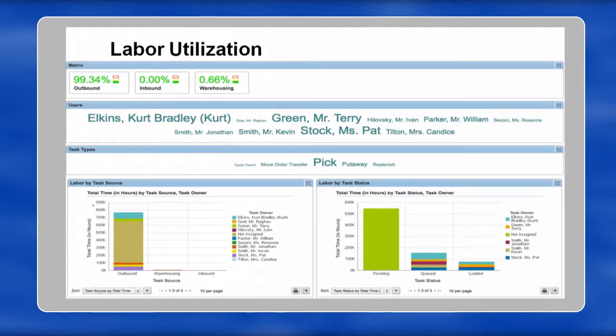And then further labor utilization, from looking at items and where they're placed in the warehouse to how your labor is being utilized in the warehouse. And is it being utilized on outbound, on inbound, on cycle counting and other types of activities.